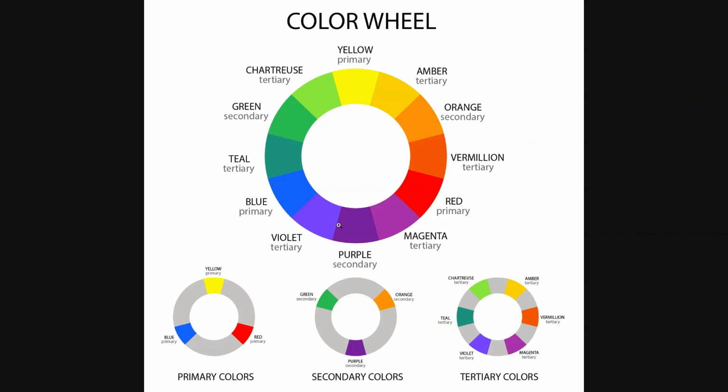Then you've got dyad. So this is 2 colors that have one color between them. So for example, vermilion and magenta is a dyad, and they've got the red in between them. You've got triad that's made up of 3 colors that are spaced equally from each other on the color wheel. So magenta, vermilion, and amber are spaced equally on the color wheel, and their 3 colors together form a triad. Then you have analogous. So these are 3 colors that are directly next to each other on the color wheel. So magenta, red, and vermilion, as an example.